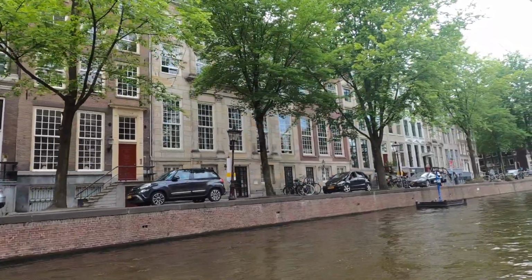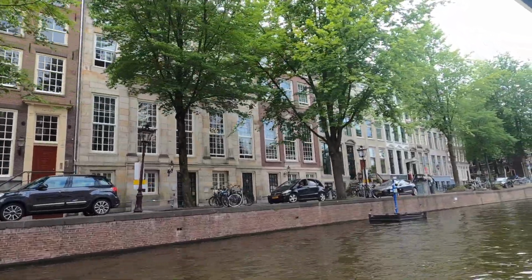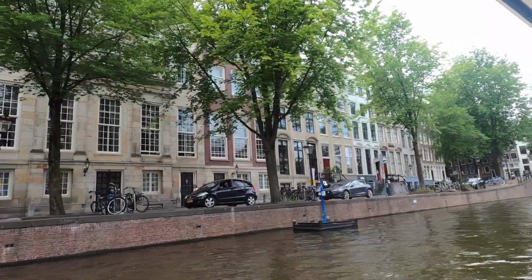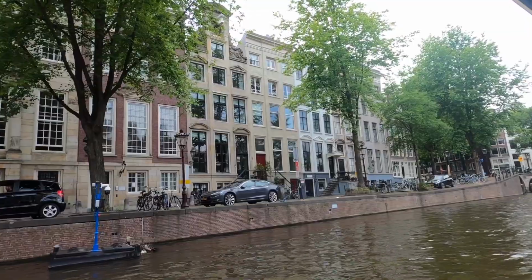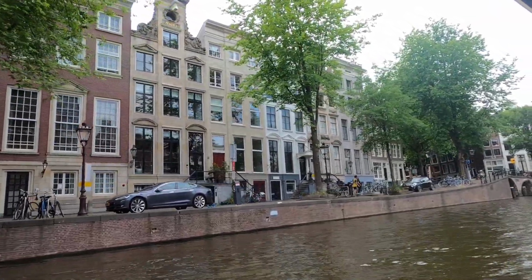To your left, you can see two identical houses side by side, also known as the Twin Sisters. On the opposite side, there are two other duplicate houses, the Twin Brothers.